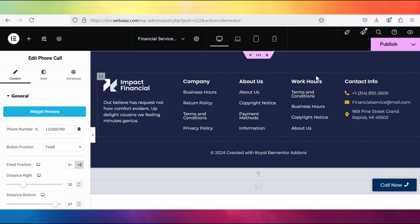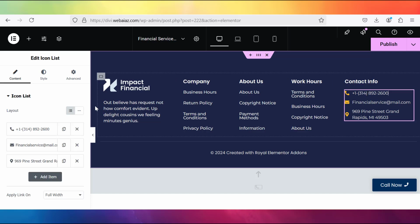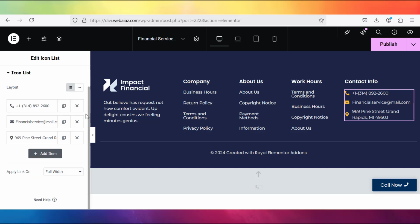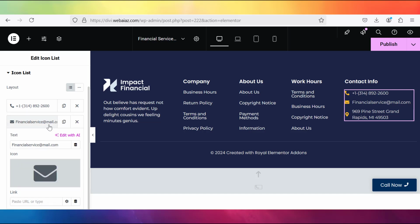So similarly, this work hours, those kind of things you can edit. So if you don't want too many items, you can just edit the column, or just delete the column. And contact info, similarly, you can click here, and here you can see the icon list, and here the phone number, email, and address. So once you click this phone number, you can edit the phone number and the icon. Similarly, email, you can click and edit. So those kind of things you can do easily.